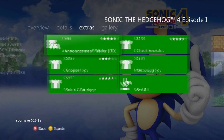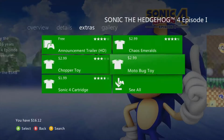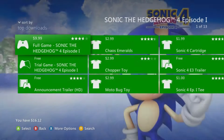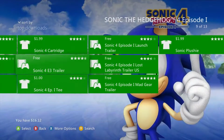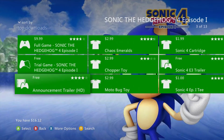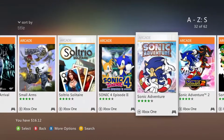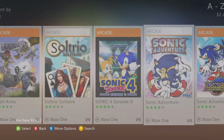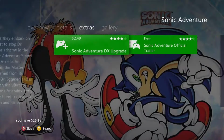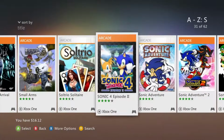$9.99. It's the same price as Sonic Adventure 2. I'll let you decide which one you think is better. Here's some kind of avatar stuff. Sonic 4. Can you imagine your avatar wearing the Sonic 4 t-shirt? That's one way to get beaten up at Xbox 360 school. And yeah, the Sonic Adventure actually had the DLC as well. The director's cut, yeah. You can download trailers for free. Interesting.